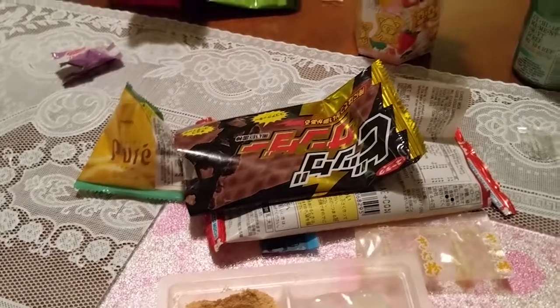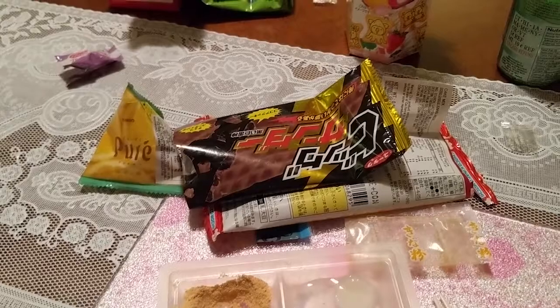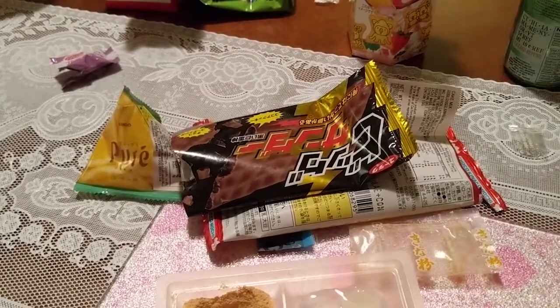And they actually have Japanese grocery stores. They have Marukai's. Nijiya? Yeah, they have Nijiya's and Marukai's here.